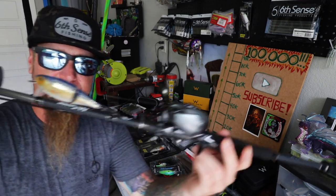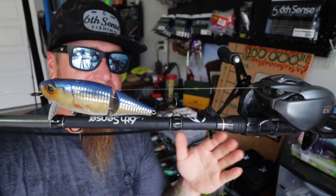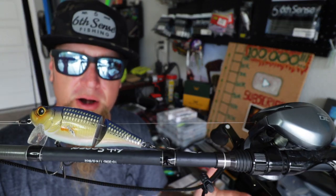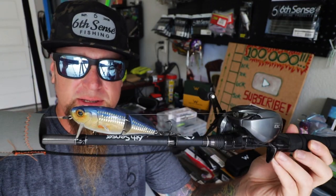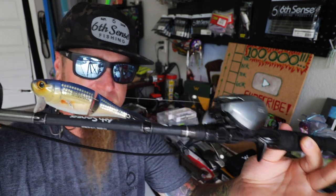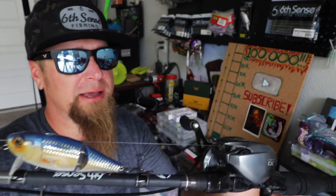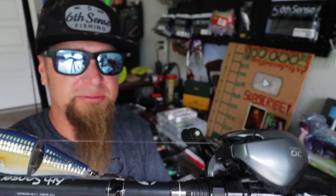And when it comes to throwing these bad boys, I'm throwing it on the 611 Lux Series medium heavy, moderate fast action. A little bit more of a moderate bend to this rod. Loads up really nice. I've been finding that this rod is working really well. You want something with a little lighter action, a little more moderate action for throwing the wake baits. So I've been told. Like I said, wake bait fishing is new to me.